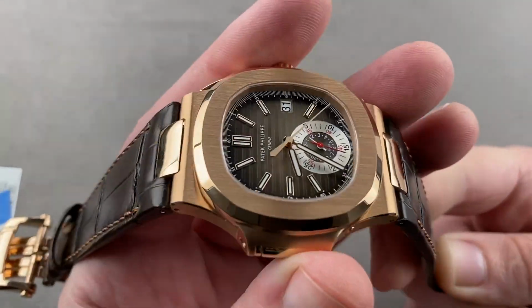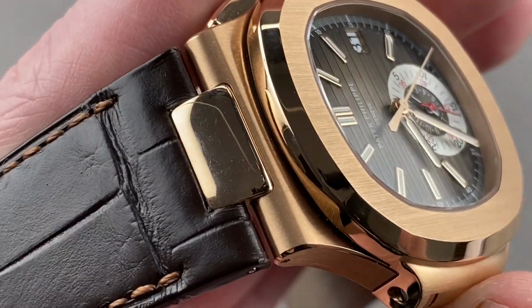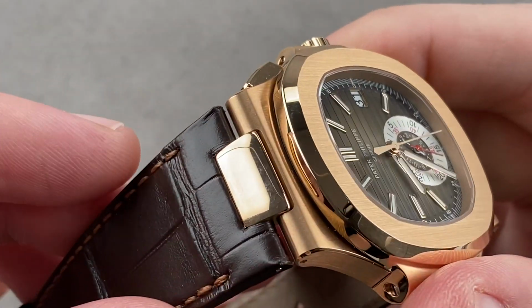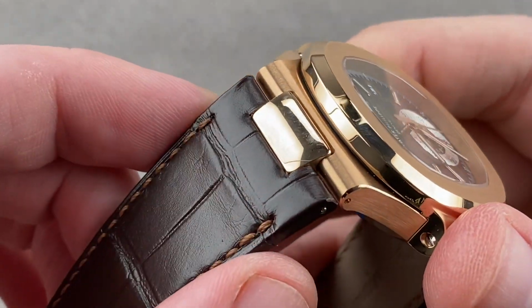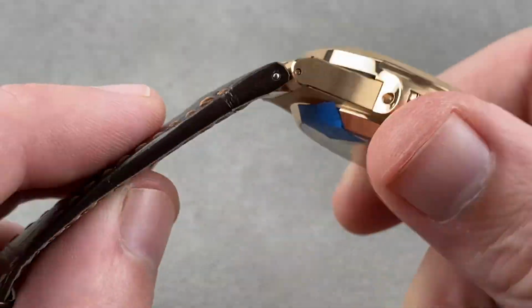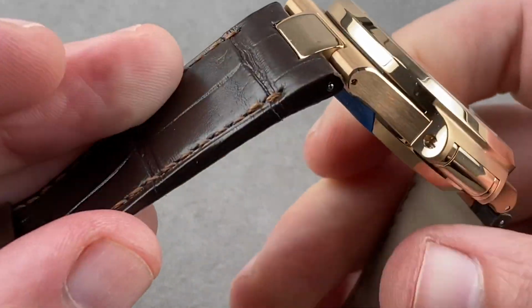This watch is equipped with the Patek Philippe factory leather strap. There is a rubber option from Patek if you want to take this watch swimming and take advantage of its 120 meters of water resistance. So the leather strap actually looks just like the rubber strap. So brown on the top, a sort of ecru coloration on the bottom.